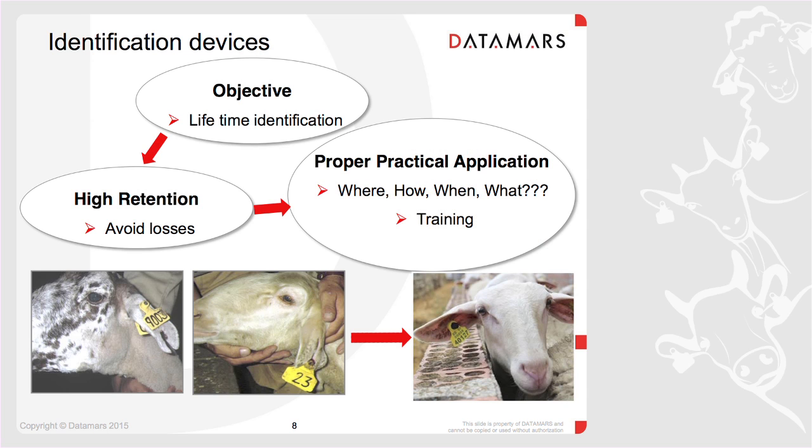Using identification devices, what is your objective? What is the goal? You want to have lifetime identification. You're spending money and you put a passport on an animal and you want it to stay there forever. So the retention you want to be as high as possible. You want to avoid losses. That starts with step 1, like Stuart said as well. Where, how, when, what. Practical things.